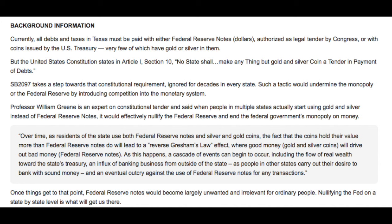As this happens, a cascade of events can begin to occur, including the flow of real wealth toward the state's treasury, an influx of banking business from outside of the state, as people in other states carry out their desire to bank with sound money, and an eventual outcry against the use of Federal Reserve notes for any transactions. Once things get to that point, Federal Reserve notes would become largely unwanted and irrelevant for ordinary people. Nullifying the Fed on a state-by-state level is what will get us there.